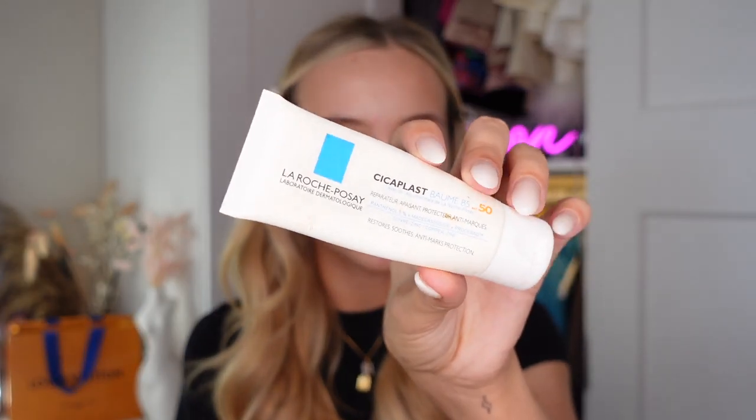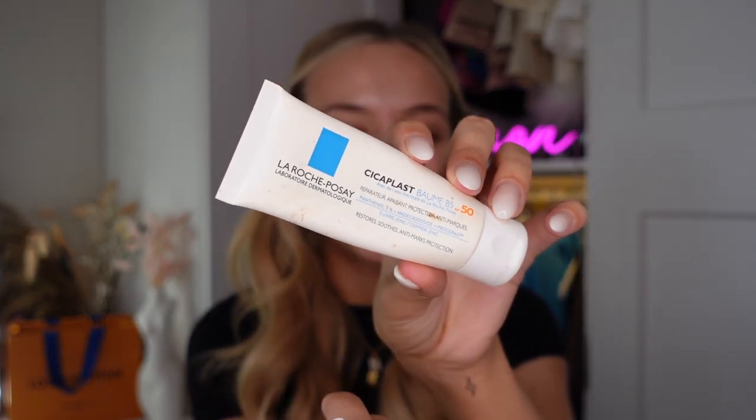I do have this other one from La Roche-Posay. I'm not exactly sure of all the ins and outs of this cream, but again, it is an SPF 50 face cream. So I'm going to apply this today. If you haven't already, just get on the SPF hype. Trust me, you'll probably thank me in like 20 years. We do not want wrinkles. We want beautiful skin. I want to be 50 years old and have the most beautiful skin ever.